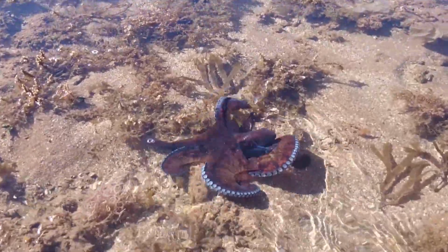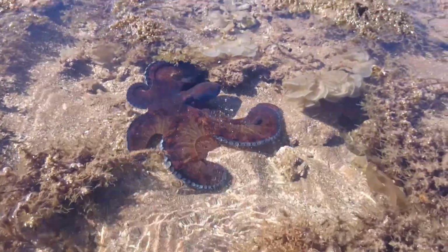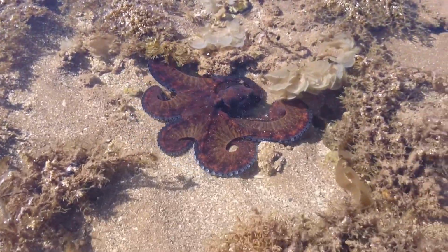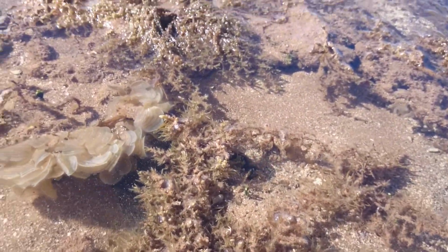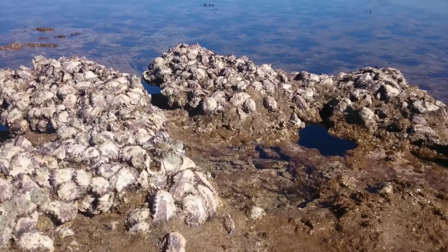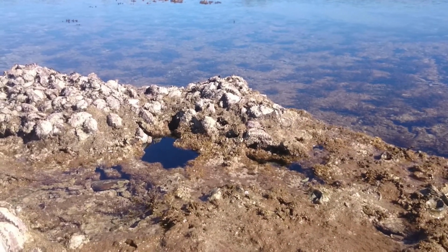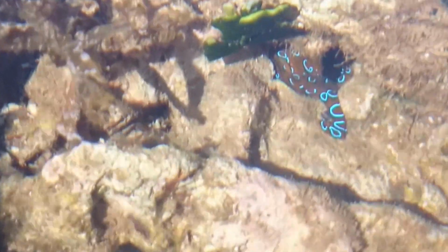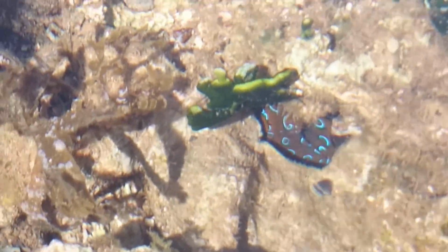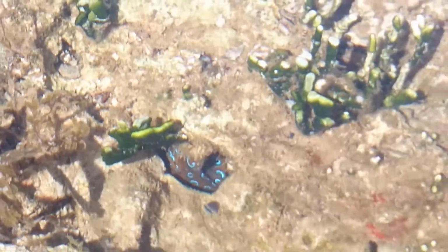There's an octopus here and he's trying to get away. He's in this little rock pool, but he's squirting water at me in an effort to shoo me away, but I won't be deterred. Oh, now he's hiding. These are oysters exposed at low tide. Now there's a blue-ringed octopus down in there. He poked himself out. I don't know whether you can see him, but he'd be a bit poisonous if he got you.